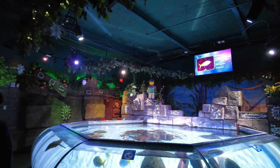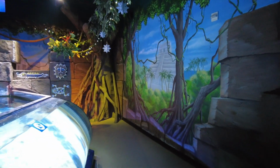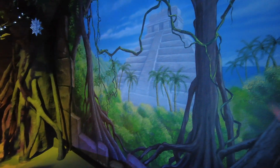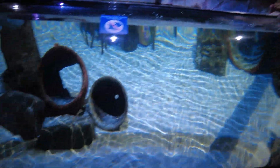The theme of this one is like that of Mesoamerica. You got the jungles of the Yucatan. Got the temple. This is supposed to be kind of like the temple of Chichen Itza. And I've actually been there, at the top of the pyramid, back when they used to allow you to go up there. Got some old temple ruins. And let's see what we got inside here. Looks like these guys are Eastern fiddler rays.